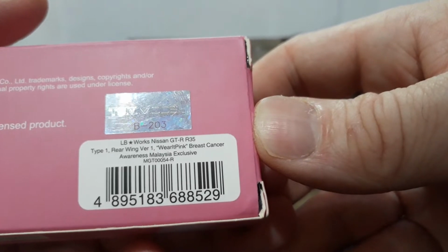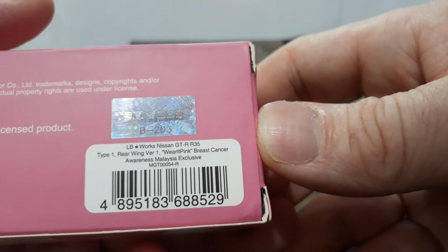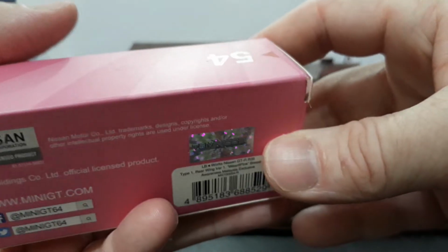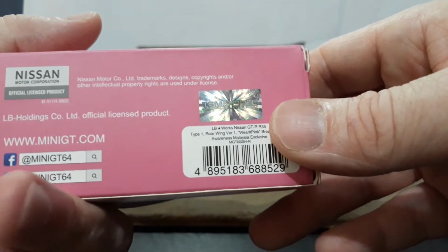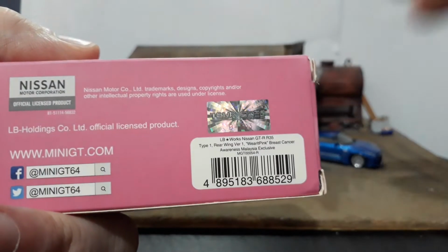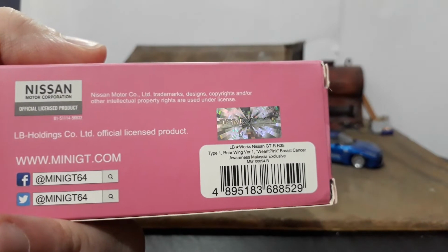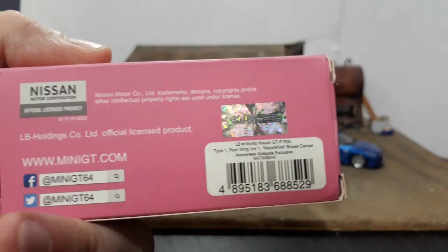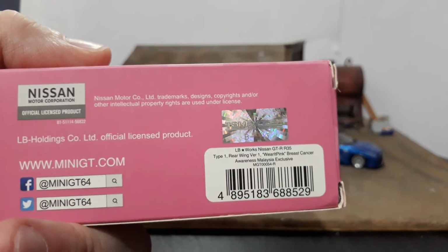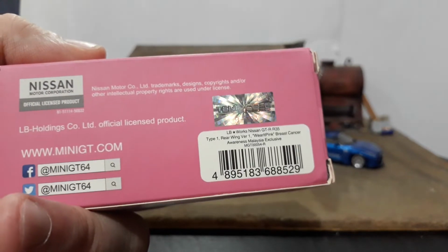So anyways, on your UPC, you have this LB Works Nissan GTR R35 Type 1 Rear Wing version 1. Wear it pink, breast cancer awareness, Malaysian exclusive. Usually the Malaysian ones are very hard to find too. Hong Kong ones are also very hard to find, but those seem to be the two countries that have the most elusive exclusives. Now for country specific where you can only buy them at like a certain store would be Japan and Hong Kong. But for ones that are sold internationally but exclusive to a country or country's rights, I don't know how that works exactly, but like these Malaysian exclusives, we can buy them in the Philippines, we can buy them in the States.